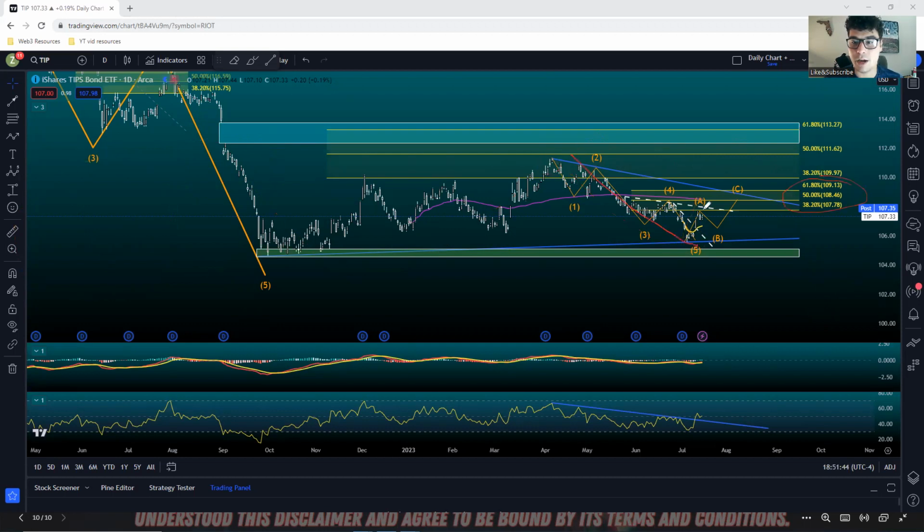All right. And if we are able to break out through here via that inverse bump and run, consolidate through here, that's when we could get the breakout. And that also aligns with breaking the top trend line. Okay. So 109.13 is going to be a really important level.